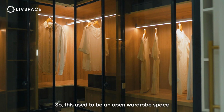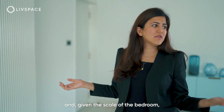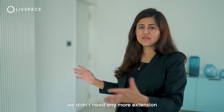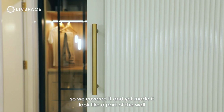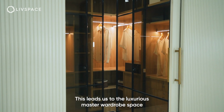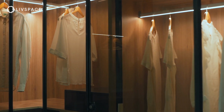So this used to be an open wardrobe space, and given the scale of the bedroom, we didn't need any more extension, so we covered it and yet made it look like a part of the wall. This leads us to the luxurious master wardrobe space.